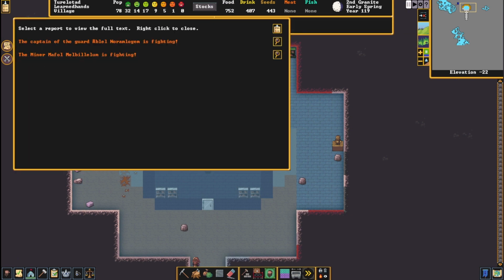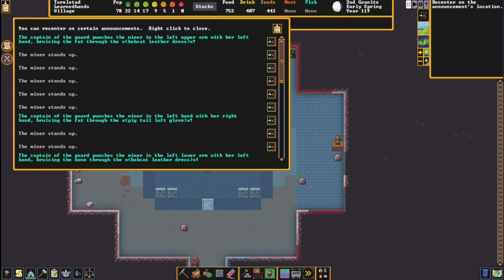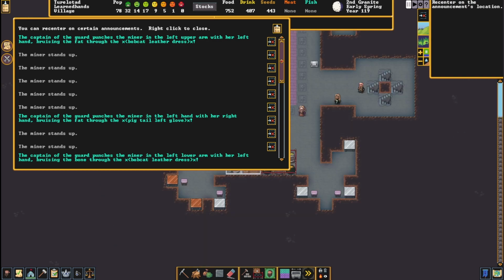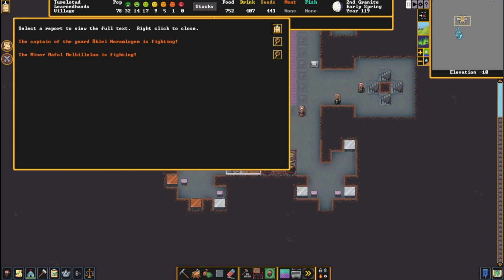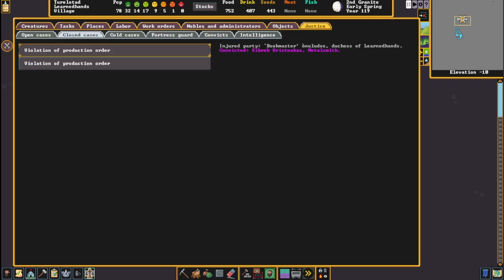Then we have an unfortunate occurrence. We noticed some fighting going on, and the captain of the guard, the newly appointed captain of the guard, has beaten one of our miners. This is one of our legendary miners, who is now quite severely injured. And why was this beating administered? The violation of a production order. This is very upsetting.